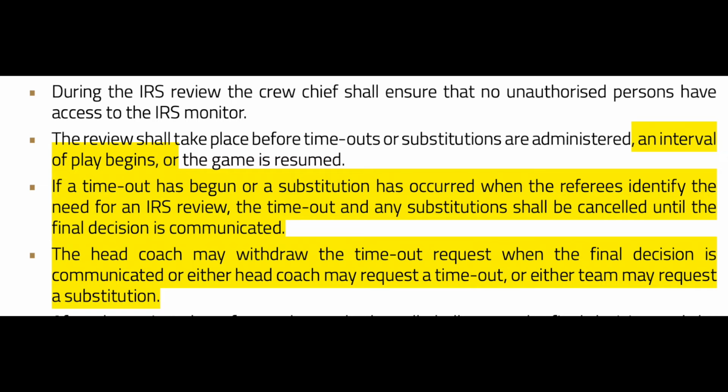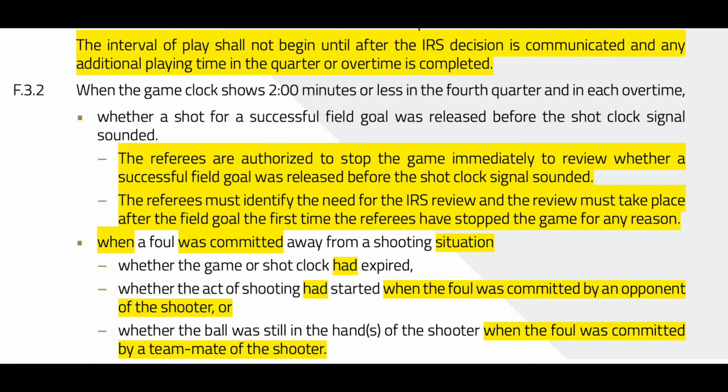Then it added the interval of play. That way people aren't breaking to their huddles for the quarter break because time might be added to the clock. So that's why the review occurs before, and this wording is just adding that scenario in there. So the top bullet point just talks about what I just said, where interval of play does not begin until the IRS decision is communicated.